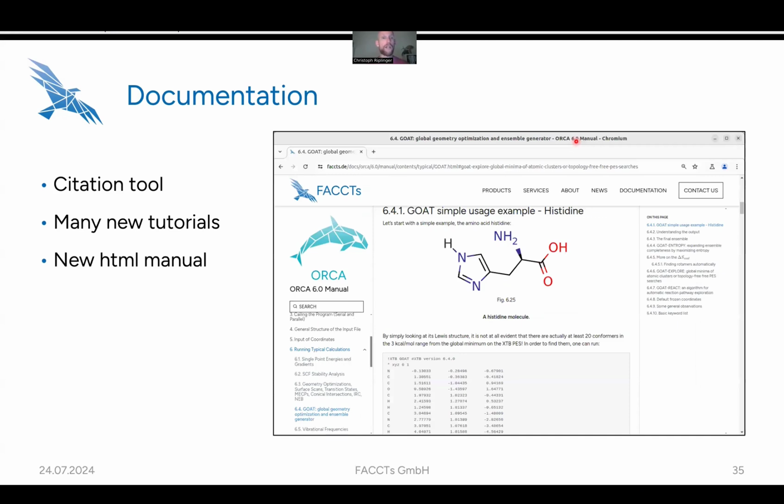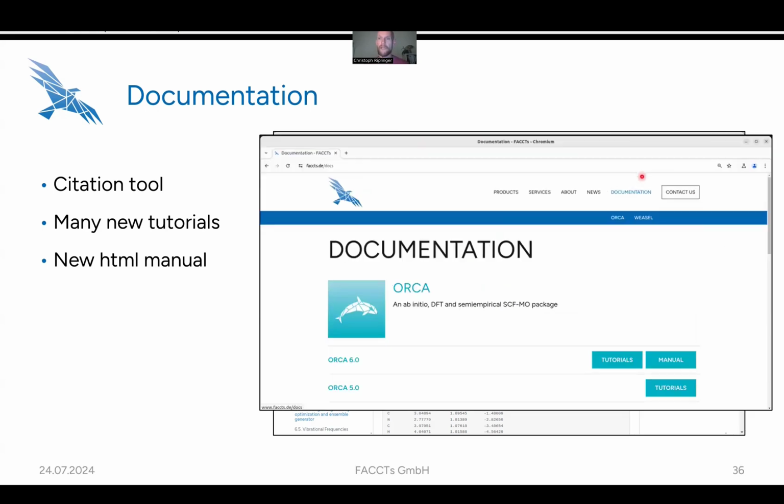We now also have an online manual available. There were a lot of requests from our users to not just have the PDF manual, but also an online version of the manual. And this will now be published today. You can see it here under the FACCTs homepage documentation. For ORCA 6, there's now a manual available, and it has all the nice features that online manuals usually have: hyperlinks, cross-referencing, easy search functionality, and so on.